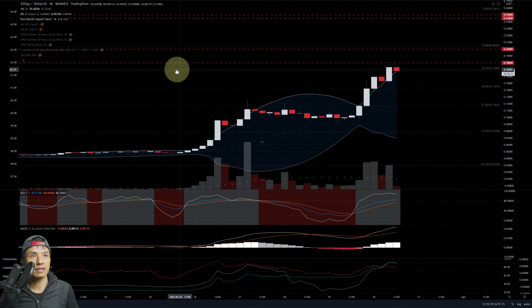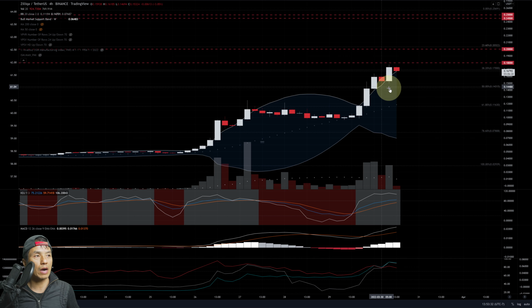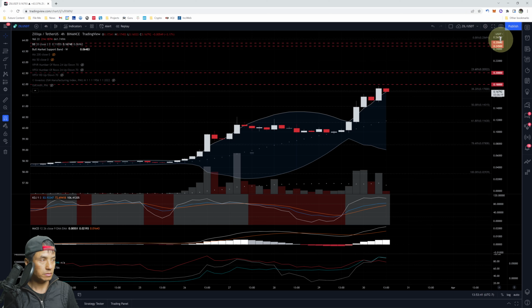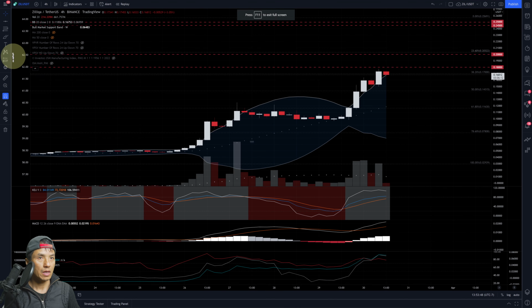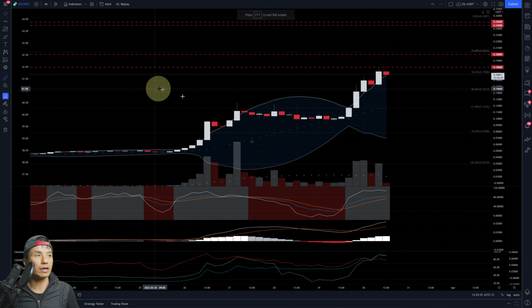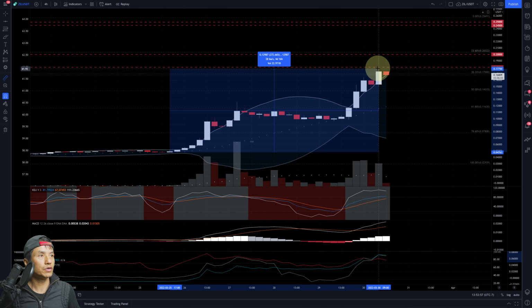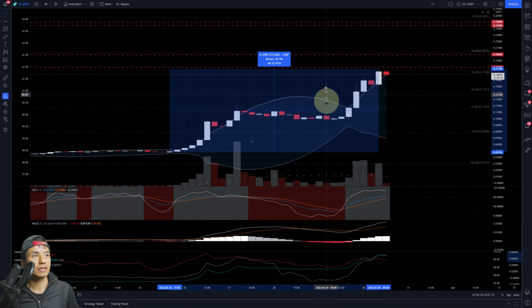Here's Zilliqa on the 4-hour chart on TradingView. As you can see, it's moved tremendously. Let me show you how much it's moved. Here we go. Let's get a ruler and measure. So it's moved roughly right there, 272% over 28 bars of 4-hour increments.